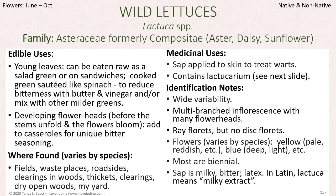Now, medicinally, the sap of plants in the Lactuca genus, they could be applied to your skin to treat warts, and we're going to talk a little bit about the Lactucarium and how that's been used in the past and is still currently being used. And we're going to talk a little bit about the identification, but we'll do just the prickly lettuce today that we'll be going over. I'll go over some other lettuces as the season goes on.